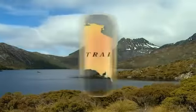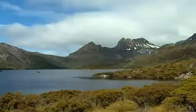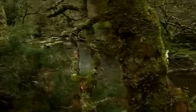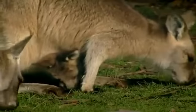Our story starts just south of Australia, on the island of Tasmania. It's a land of craggy mountains, wild rivers, and mysterious forests. For millions of years, it's been isolated from the rest of the world, disconnected by the barrier of oceans and the tyranny of distance. In its impenetrable wildernesses, there are still valleys which have probably never known the foot of man. Like mainland Australia, Tasmania has its kangaroos, wombats and wallabies, marsupials that carry their young in pouches.